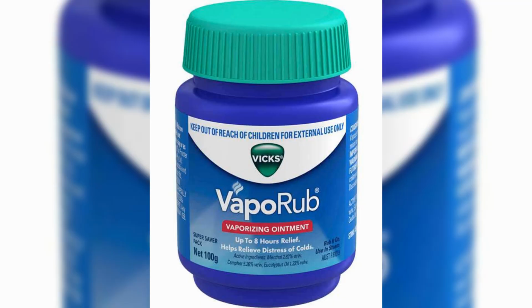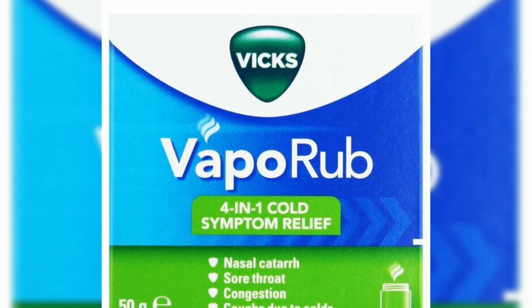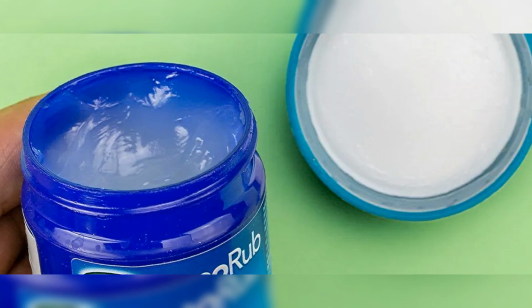Number 28, use Vicks VapoRub for anxiety relief. Vicks VapoRub's strong menthol scent can provide grounding relief during anxiety by stimulating the senses and helping to redirect focus. Apply a small amount under your nose or on your chest to experience a calming effect, as the aroma can slow down racing thoughts and help regulate breathing.